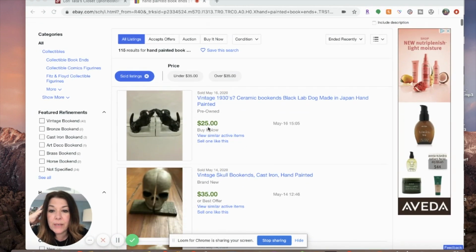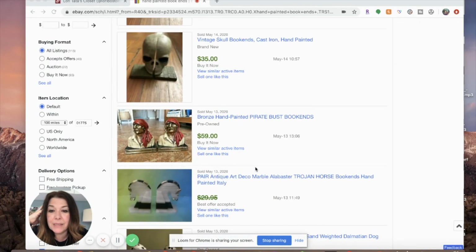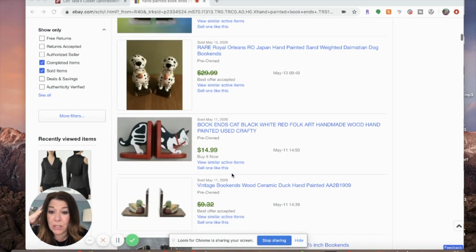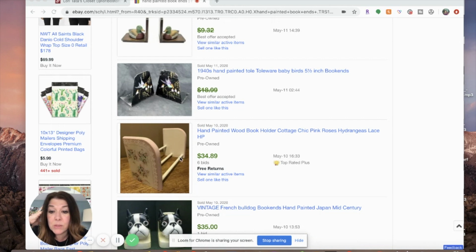So I'm just looking through here, $25, $35 on the vintage skull bookends. These were really good price at $59. And I'm wondering what people are doing for shipping. I would clearly charge shipping for the bookends because that would require some. This was $34.89 on hydrangea hand painted, and that was on auction.